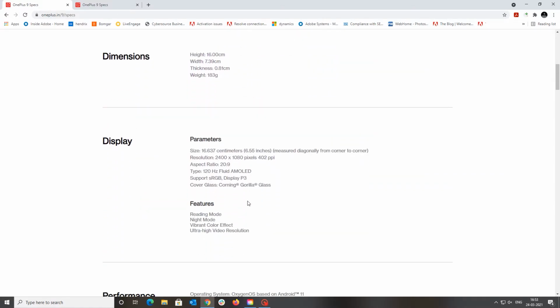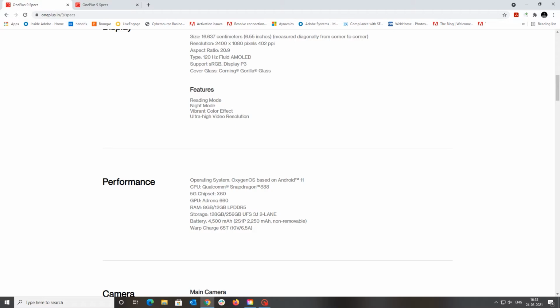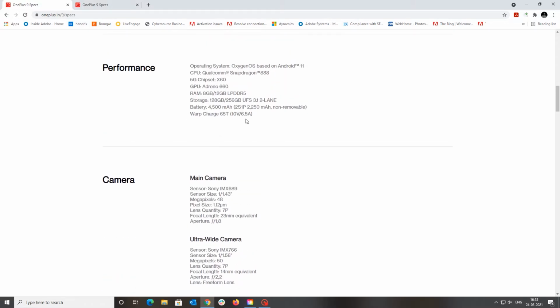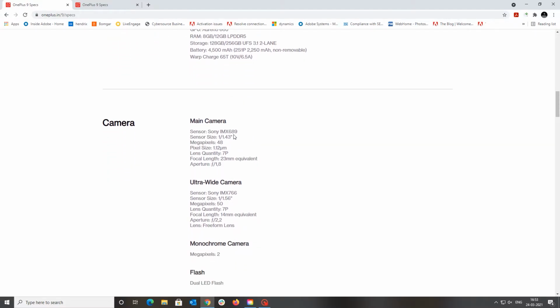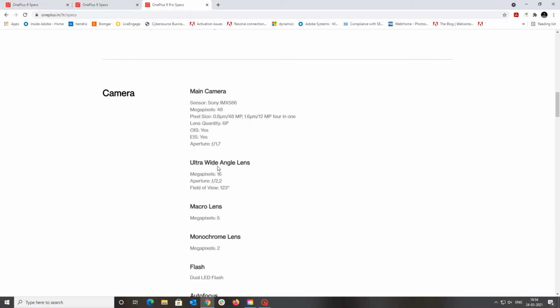And talking about the screen size, it's the same as what we have in the 9R, the same 120Hz panel, 1080p, the same RAM and storage configuration, same battery, and Warp Charge 65T. Now, this is one more differentiating factor that we have from the OnePlus 9R, and that is the sensors which are used here. So the OnePlus 9R does have a 48 megapixel main shooter, but it is using a different sensor. Same for the ultra wide. This is a different sensor and a different lens altogether. This is a 50 megapixel sensor, whereas the ultra wide that we have on the 9R is a 16 megapixel, if I am not wrong. Yeah, it's a 16 megapixel sensor.